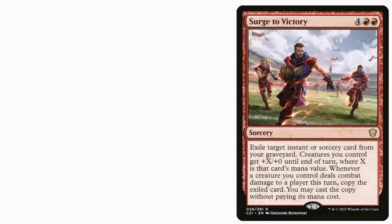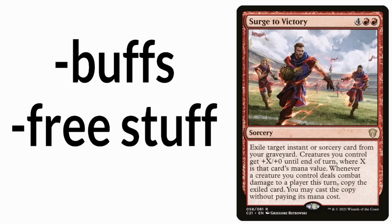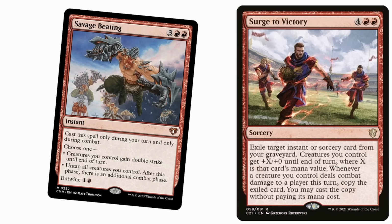Anyway, Surge to Victory. 4, 2 red, exile target instant or sorcery from our graveyard. Guess what? Creatures get buff. They get roided up. +X+0 until end of turn, where X is that card's mana value. Then when a creature we control deals combat damage, we get to copy the exiled card and cast it for free, baby. Free stuff. Who's saying no to that? Especially when that free thing could be, as sportsmen term, savage beating.